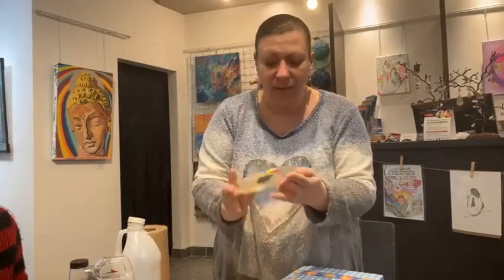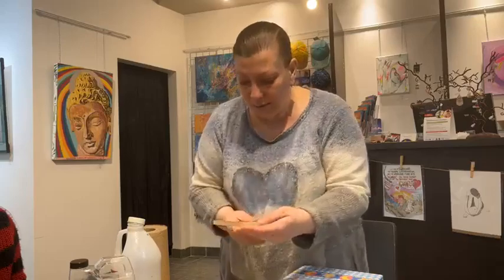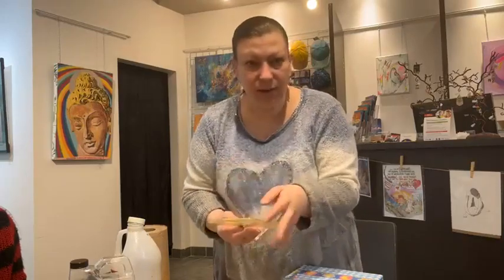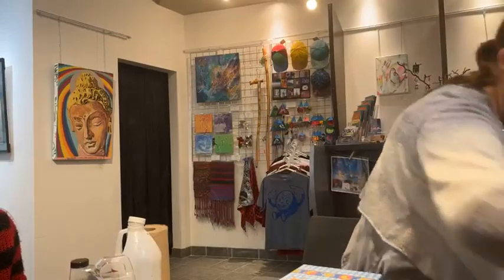This is the thickness that I would prefer, but what we're going to work on today is not as thick. I used completely different resin that worked the best. So my recommendation would be to use craft resin.